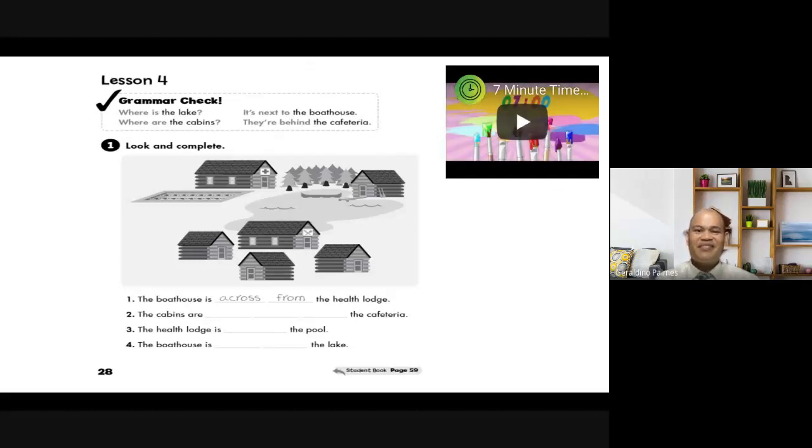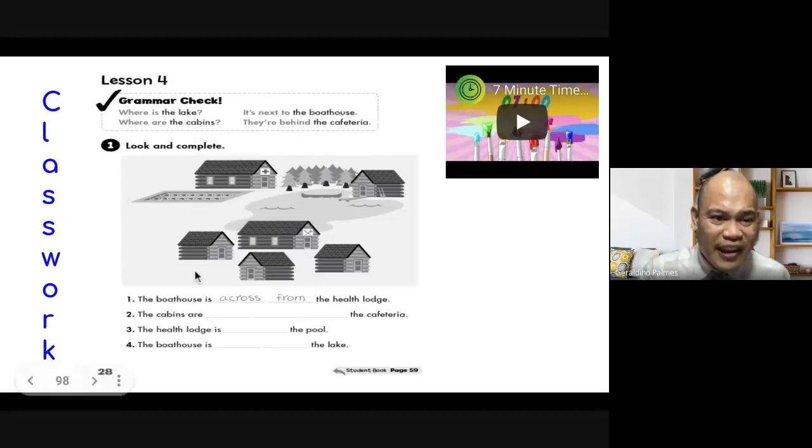Okay, so since you know already, I've given you example or examples. Now it's your turn to answer this question. Okay, the same picture right here used. Same picture. This will be your classwork. The boathouse is blank from the health lodge. Across from, right? Boathouse is across from the health lodge. So it's your turn to write the correct answers right here. The cabins are blank, blank, blank, the cafeteria. Health lodge is the pool. Boathouse is the lake.